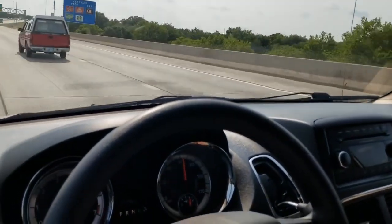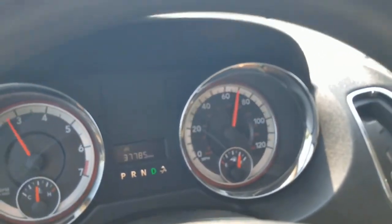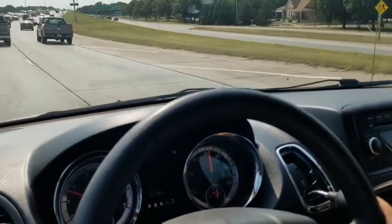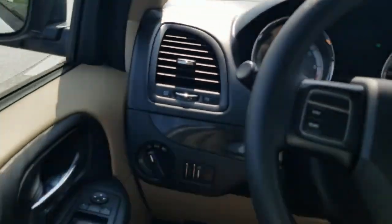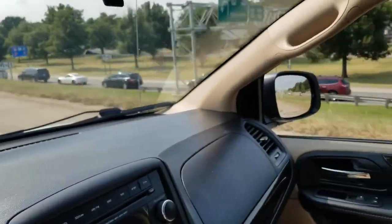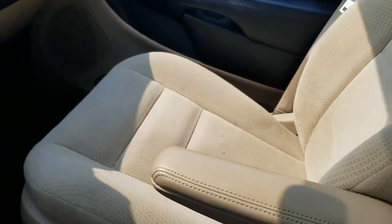Do keep in mind we offer a complimentary 90-day warranty at no additional charge to you. There we go, got it up to 70. Still runs and drives very nice. We do sell long-term extended warranties that cover more components on the vehicle, and I believe they go all the way up to four years on a vehicle this age. So talk to me about how you can affordably protect your investment long-term.